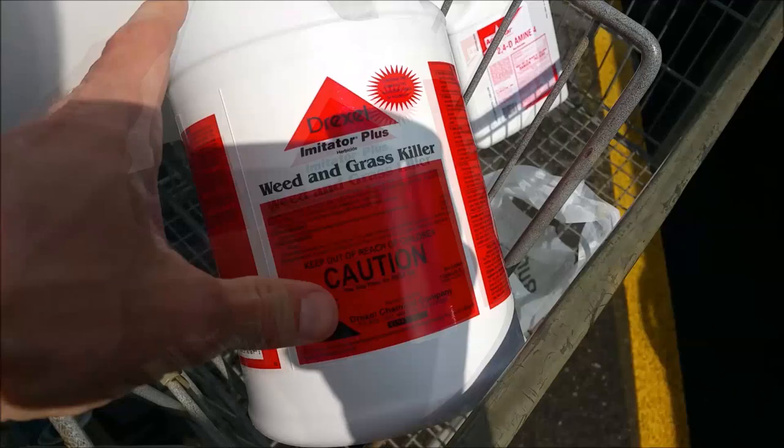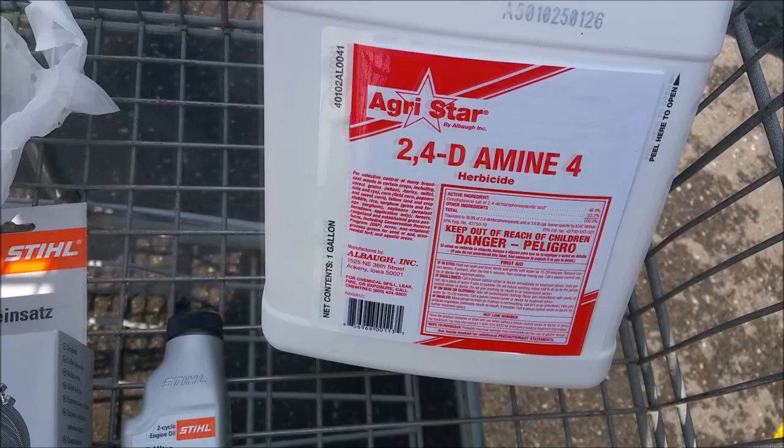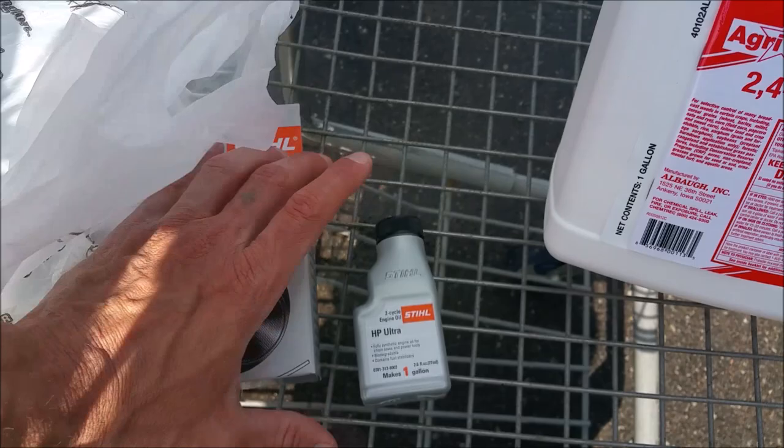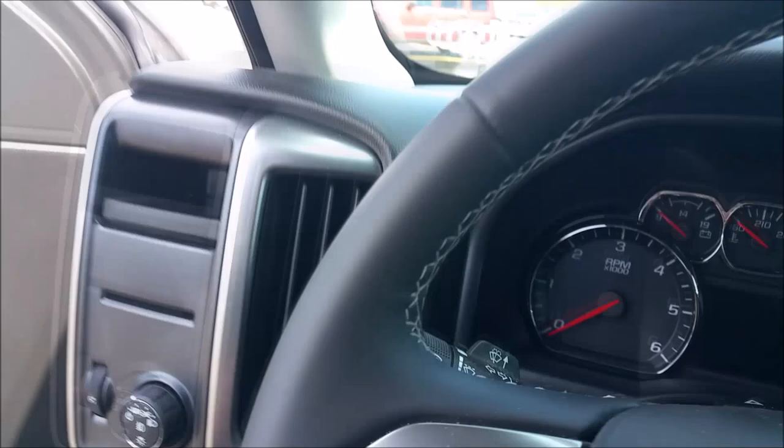$9.99. Some weed and grass killer. Now the wind's so bad. Some of you freaks know what this is. You can buy this stuff legally, but you can't be charging people to put it down. You need a commercial applicator's license to do that. And I bought another head, and another head, that's another spool. And I bought some of the little 1 gallon things. Man, that wind is so bad.